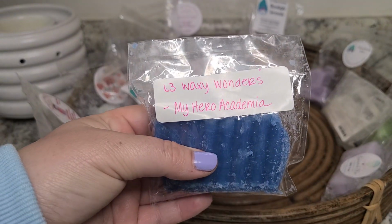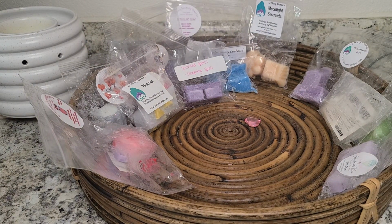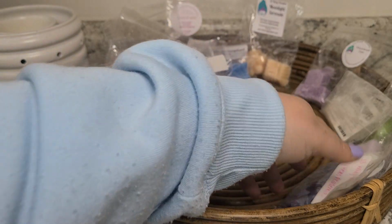Another one that my friend Danny sent me. This is L3 Waxy Wonders My Hero Academia. And I don't remember the scent notes on this. It smells like strawberry pound cake mixed with something. So we will give that one a whirl.